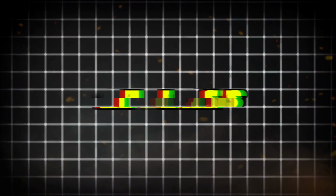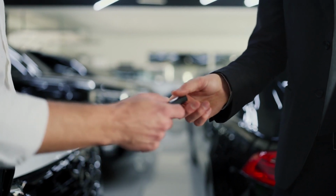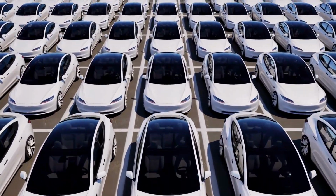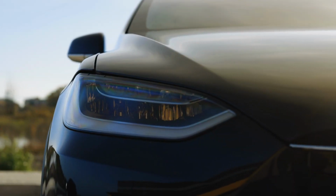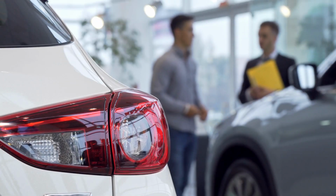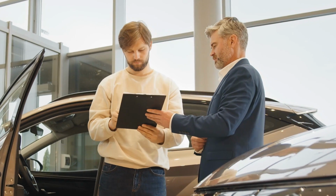Upfront costs. The first, and most obvious, cost of car ownership is the purchase price. Depending on whether you're buying new or used, this can vary greatly. New cars can cost anywhere from $20,000 to $50,000 or more, depending on the model, features, and brand. Used cars are generally less expensive, but they can still come with a hefty price tag depending on their age, mileage, and condition. Beyond the purchase price, you'll need to factor in sales tax, registration fees, and any dealer charges.